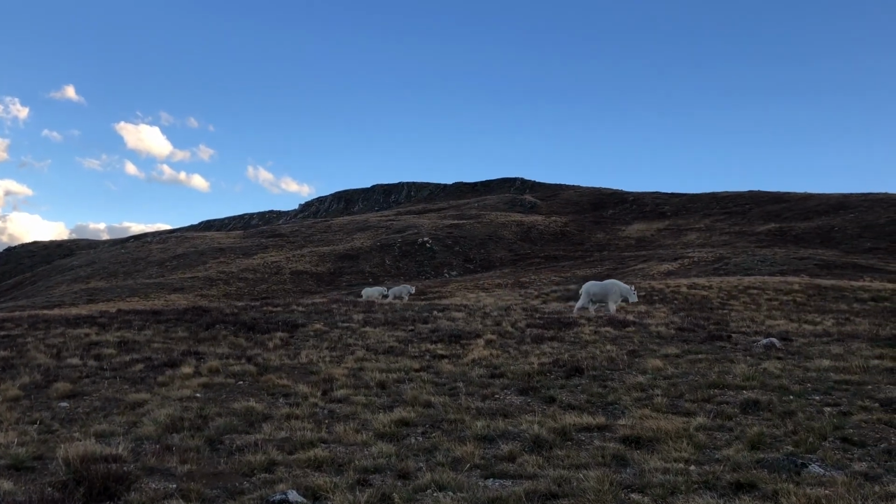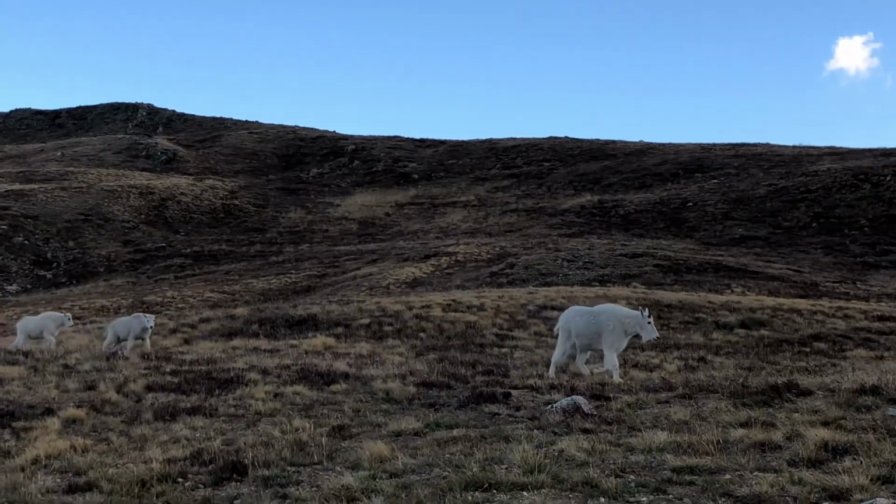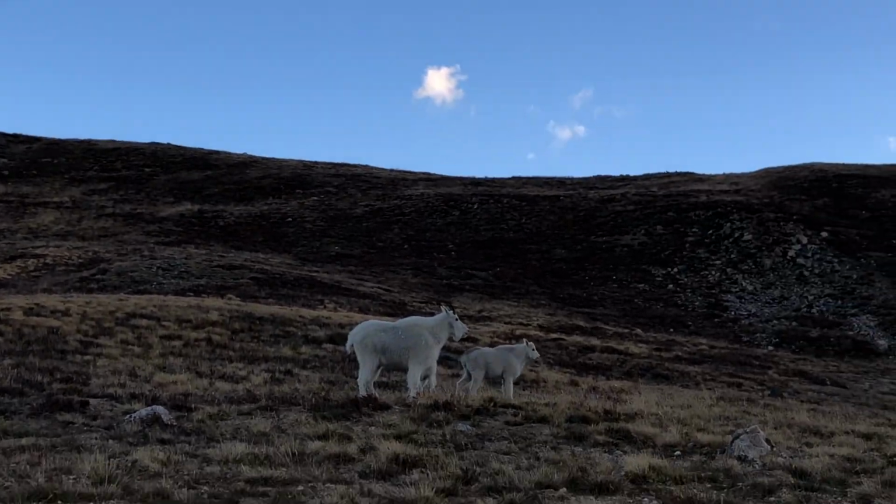Goats, mom and babies. They are not scared of us. Oh my god.